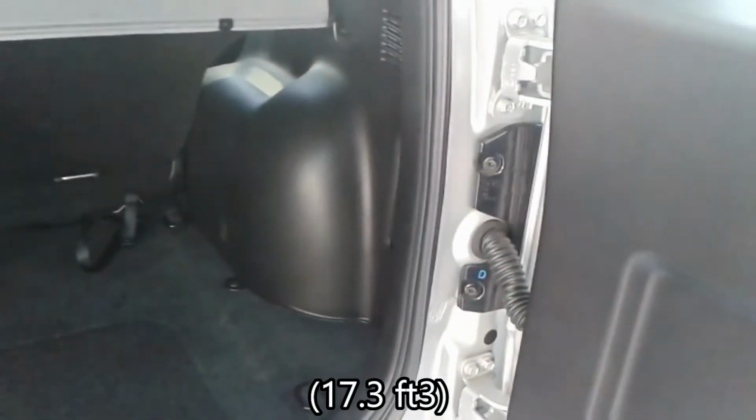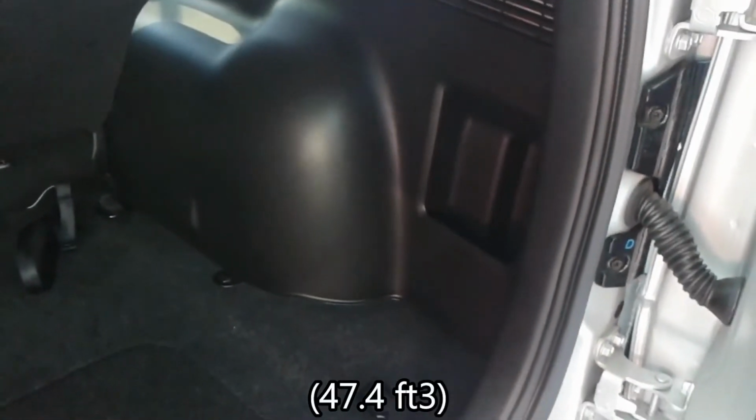Boot space on the third generation Vitara is 490 liters with the rear seats in place and 1342 liters with the rear seats folded and cargo cover removed. Under the boot floor, you can find some storage, while on both sides of the boot there are hooks, while to the right of the boot there is more storage. To the left of the boot, you can find the power outlet and lights which you can turn on or off.